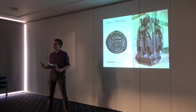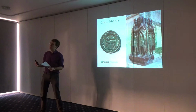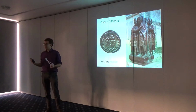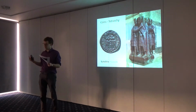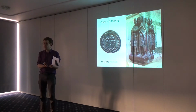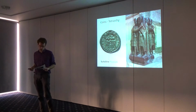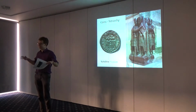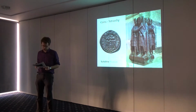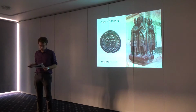And the system was instituted by Maximian and Diocletian, the 2 emperors who are represented on most of the Wold Newton coins. And it's a complicated subject, about which people have written a very large amount, but coming from a period in the 3rd century where there was at least chaotic rule over much of the empire, it was a way of trying to control that and make it a little bit more systematic thereafter. Simplify a chaotic empire, I suppose.